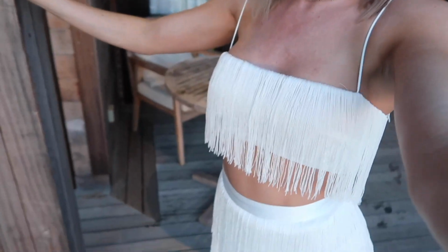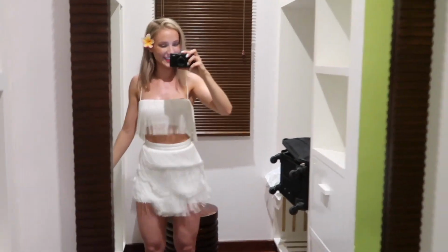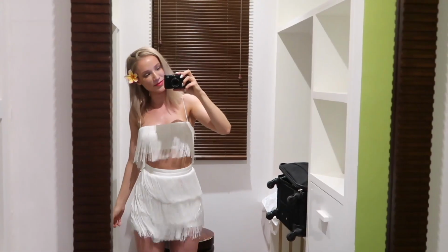Yes, I'm very happy. This is the outfit that I'm going to be wearing to dinner tonight. I'm kind of already ready, but we're losing the lights, we can't take any more photos, so we're done for the day. So now we're just gonna try to pack up all of our stuff because we're leaving super early tomorrow morning, so we need to have everything ready the night before.